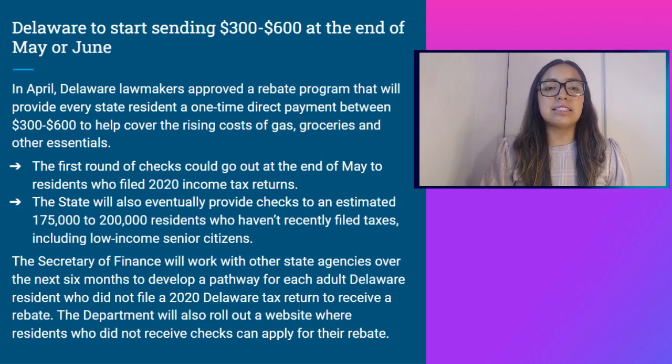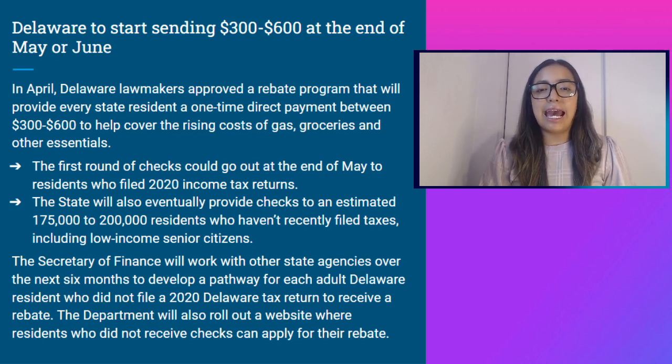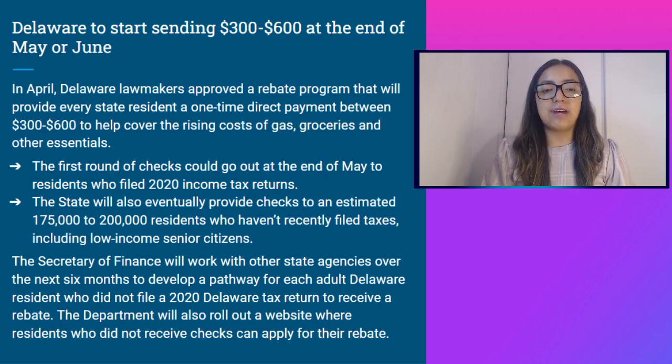So remember, guys, that the first round of checks could go out at the end of May to residents who filed their 2020 income tax returns. The state will also eventually provide checks to an estimated 175,000 to 200,000 residents who haven't recently filed their taxes. And of course, it's including low-income senior citizens. So that's obviously a good thing.